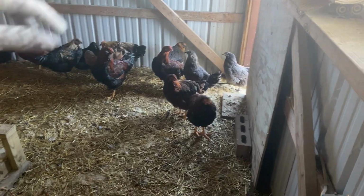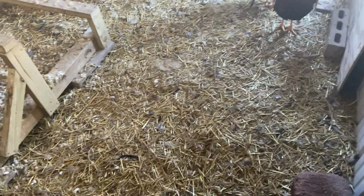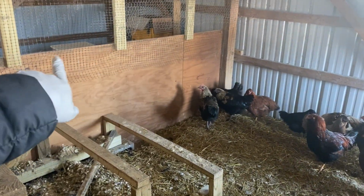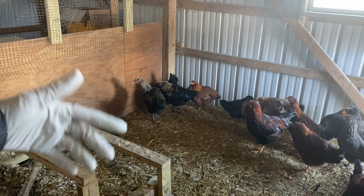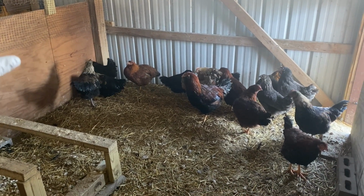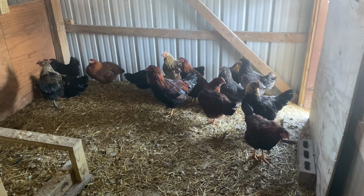So they're like my guard geese. They are fantastic. But we're gonna build some laying boxes over here. We just haven't gotten to it yet because it got so cold. So we are gonna start working on that and hopefully eventually show you guys what that looks like.